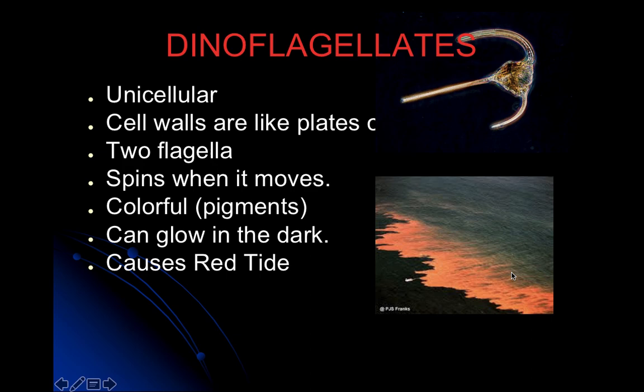So if you've ever heard of a red tide, last summer or the summer before down along the coast of Florida, they had a bad case of red tide, closed a lot of the oceans on the Gulf Coast if you were vacationing at that point. There are some other dinoflagellates that can actually glow in the dark, which are kind of cool as well.